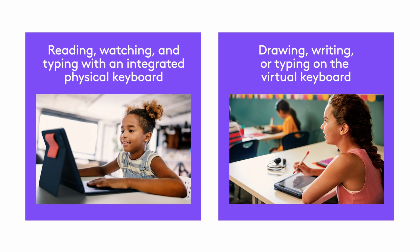When drawing, writing, or typing on the virtual keyboard, you can use the lower angle of the stand or lay it flat on the table. This is more appropriate for your hand and can reduce wrist pain as well.